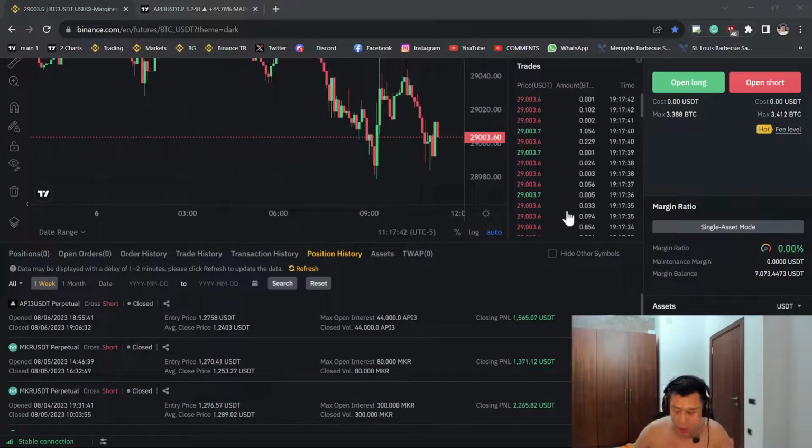So, today is a beautiful Sunday, and here's how my weekend went so far. I just took a really quick trade here on API 3, and then yesterday I took two trades on MKR. Yesterday I made $3,600, and today I made $1,600. So that brings me up to a total of about $5,100 in just the weekend. It was just the weekend trading it.